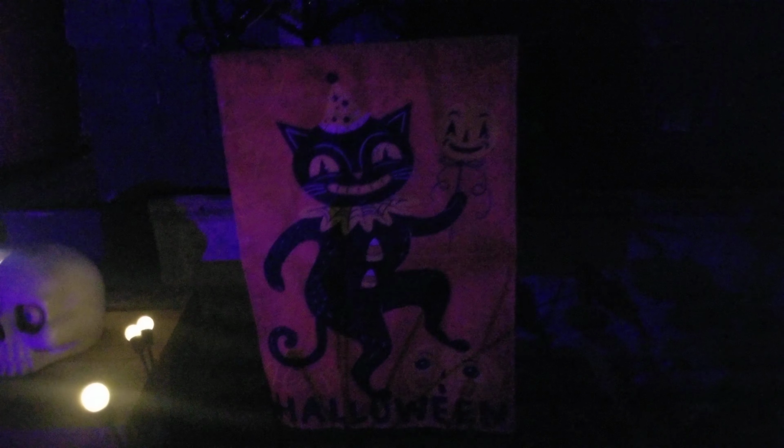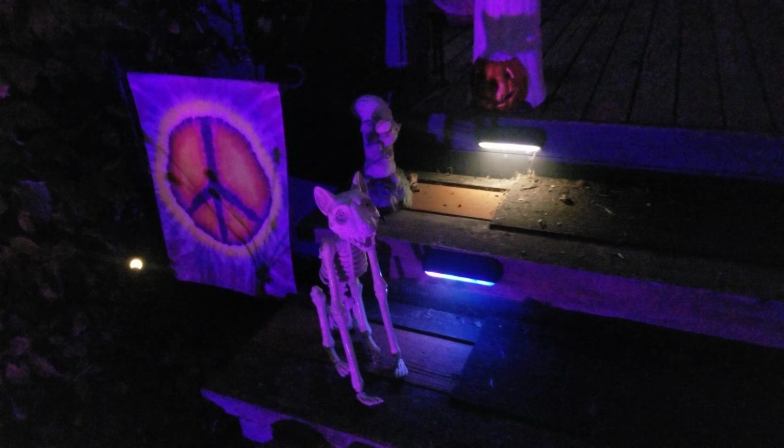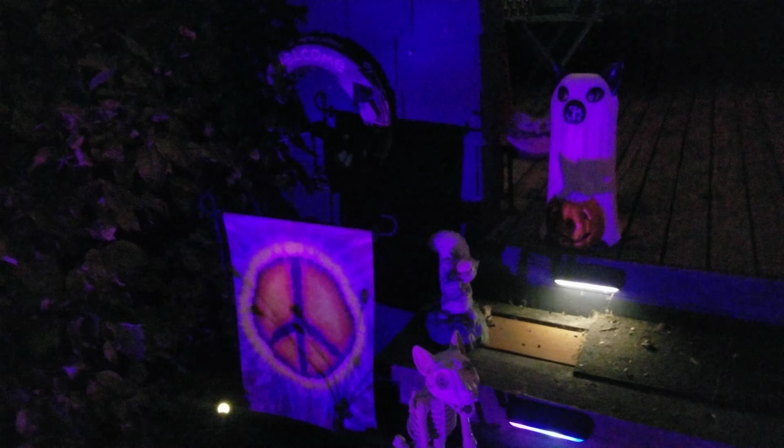Can't really see it too well, but this is a cute kitty flag. I actually found this on Temu. It's super cute. I love anything that looks like vintage Halloween. And that's one of my old boyfriends. He's under the porch. Can't get out. My dead kitty.